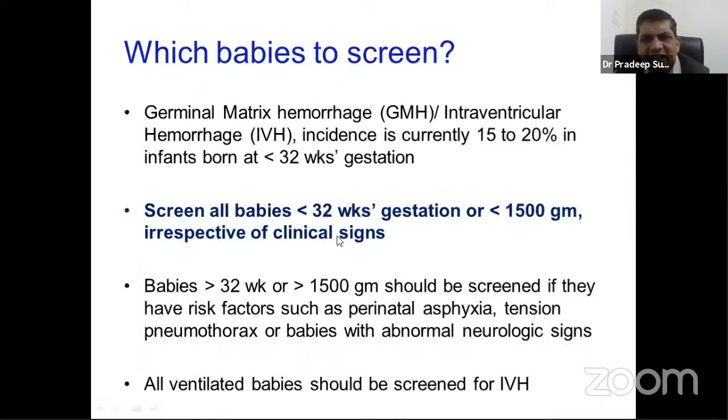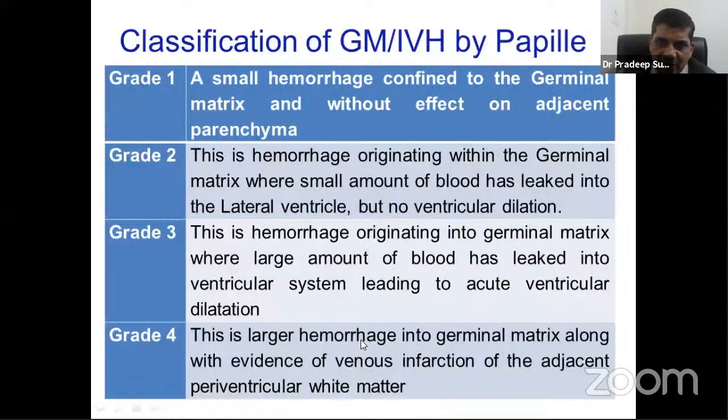So we know the NNF protocol, just as written, we have written the team as less than 32 weeks, less than 1.5. That's where we should screen for IVH. Above 32 weeks, above 1.5, when there are abnormalities, we should think about the screening of those babies.